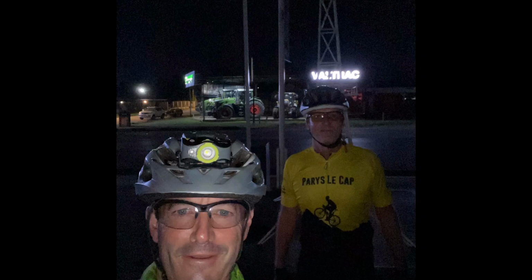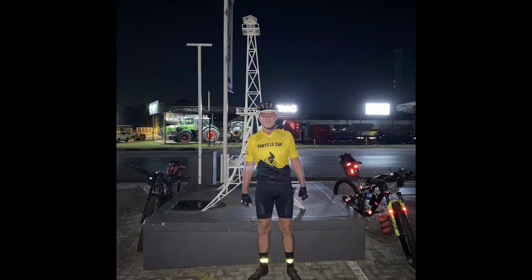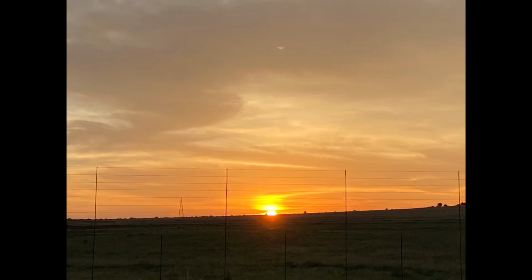The route is mostly gravel, starts in Parys in the Free State, just south of Gauteng, the beauty being we avoid Gauteng's busy roads, and head straight out from Parys, starting at the Eiffel Tower in the main street, and into the rolling hills of the Vredefort Dome.